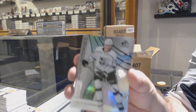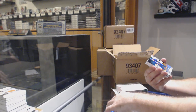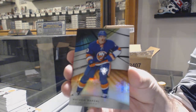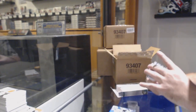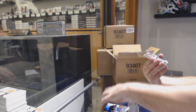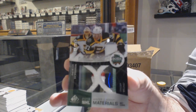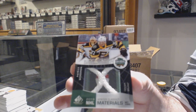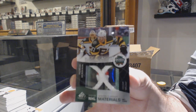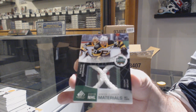LA Kings, Tobias Bjornfot, rainbow rookie, number 201. Number 103, orange, Mathew Barzal. We've got another Winter Classic NHL Netcord, number 35, Patrice Bergeron. Netcord number 35, Winter Classic, Bergeron.